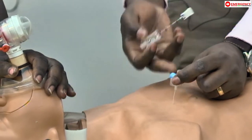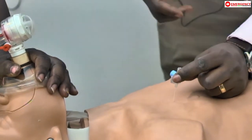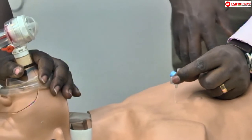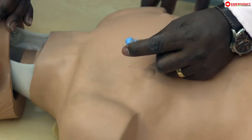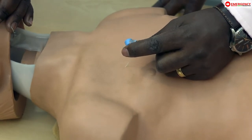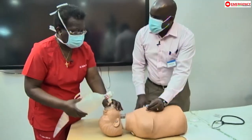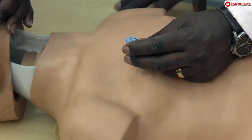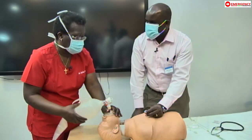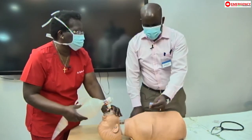It remains in place to allow any trapped air to continue to gush out from that chest. Remember, this is an emergency maneuver, and you still have to get the surgeons or the expert in your institution to come in and put in a definitive chest tube. Okay, so we're clear about that? Yes, I'm clear. Thank you very much.